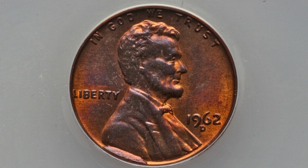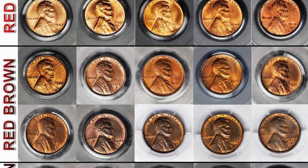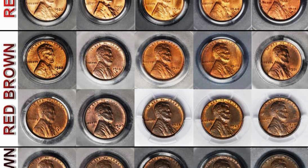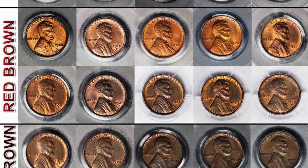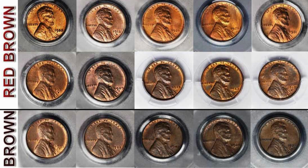And also when coin grading companies are grading your Lincoln pennies, they will either grade at a brown, red brown, or red. Red is always the best, of course. So here's an example of what that kind of looks like, a chart showing you red, red brown, and brown. That is basically what the coin looks like, the color of the Lincoln penny.